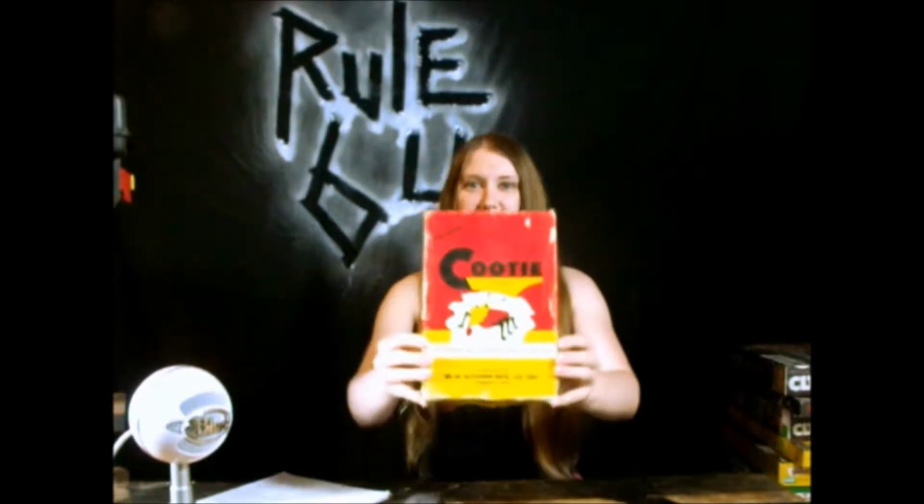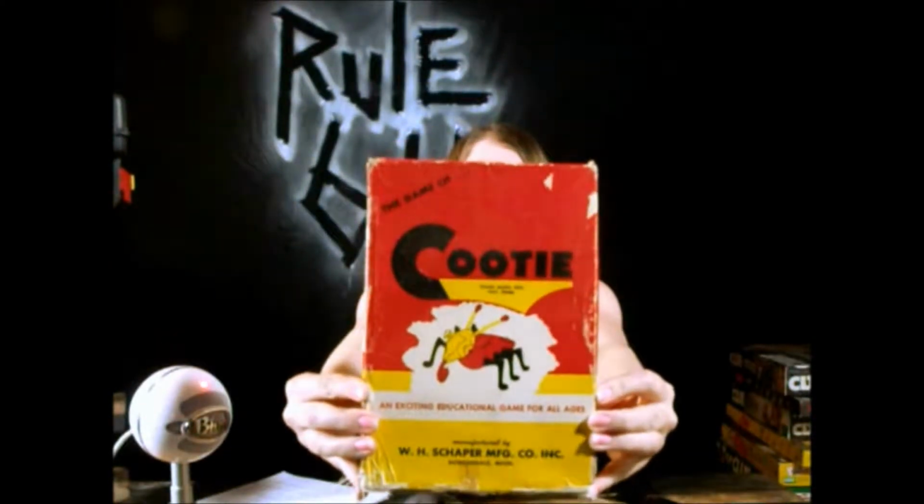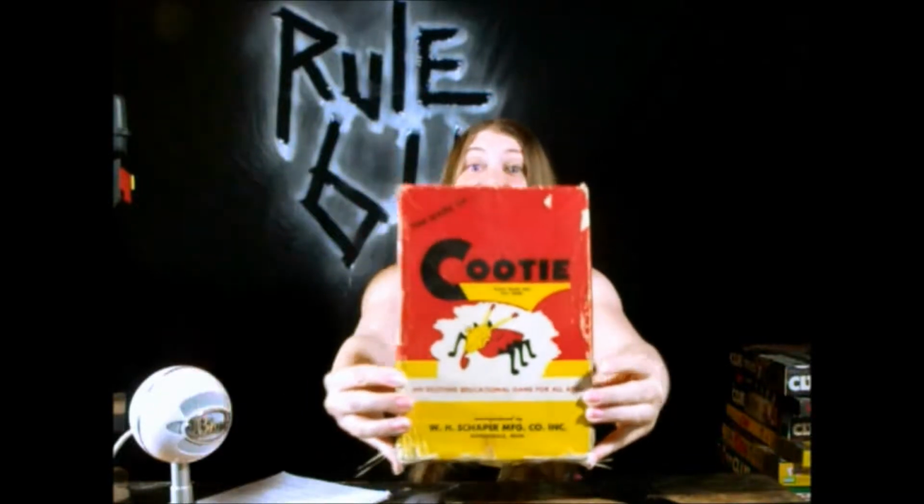What is the oldest board game that we have? Now, this is one of my favorites in our collection, not only because of the oldness and the design of it, but I also played it as a kid, so this is really exciting. We have a Cootie from 1949. This thing is amazing. It's really cool because it's back when the Schaper Company was the Schaper Company. It wasn't bought by Hasbro.